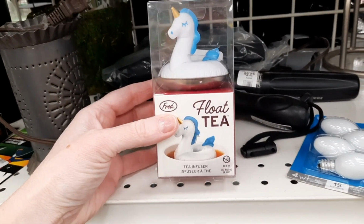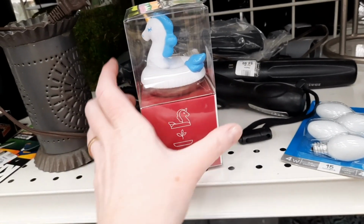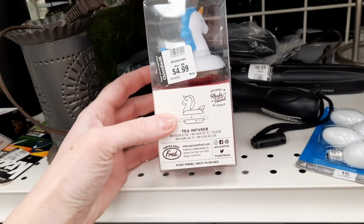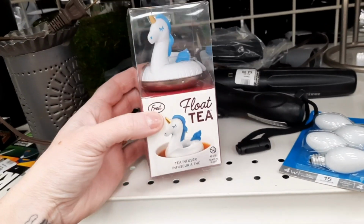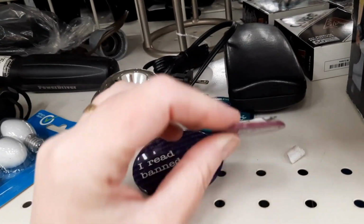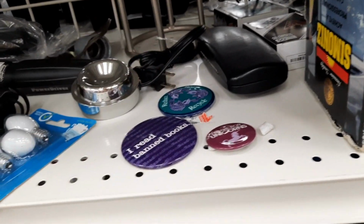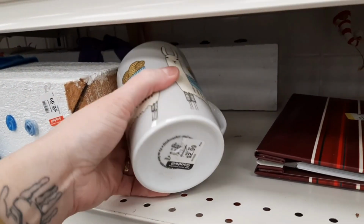This tea infuser or floaty, I thought was pretty clever, the name. It had Fred on it, and so I believe it's sold in the same store as that obsessive cutting board that I found a couple days ago at another Goodwill. I thought this was pretty funny. I thought that would look cute in a cup of tea. And then there were just these 3 random buttons, and they were separately priced, which I found a little crazy. That's cute.